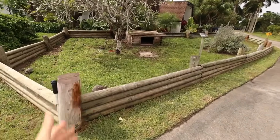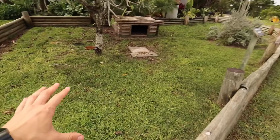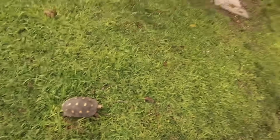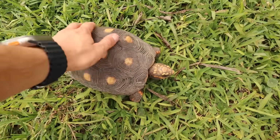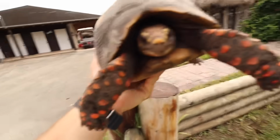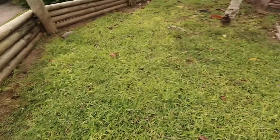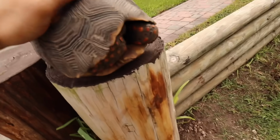So to get started, today we are going to check out my Redfoot Tortoises. Now, this is the main area in the front of my property, and we have 20 Redfoot Tortoises in here. We've got all different Redfoots. Now, we oftentimes find babies, we have nests to dig up, but this is just one of many Redfoot Tortoises. So we're gonna check out this one since it was right here. Now, basically what's going on is the ticks will go on their skin. Since these tortoises live on the ground, the ticks will wanna get up on their skin and suck their blood.